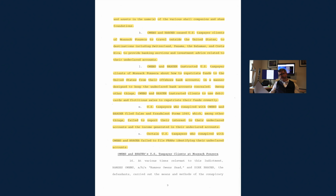J. In certain cases, Owens & Brower met with US taxpayer clients of Mossack Fonseca within the Southern District of New York and elsewhere to solicit and maintain clients for Mossack Fonseca by falsely representing that the taxpayers could lawfully avoid paying income taxes by placing their income and assets in the names of the various shell companies and sham foundations. Well, it simply isn't true that the client could lawfully avoid paying income taxes by doing this. K. Owens & Brower caused US taxpayer clients of Mossack Fonseca to travel outside the United States to destinations including Switzerland, Panama, the Bahamas, and Costa Rica to provide banking services and investment advice related to their undeclared accounts.